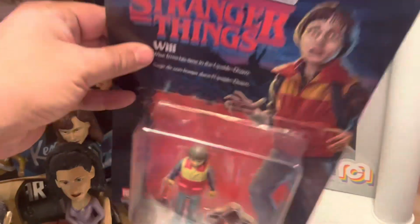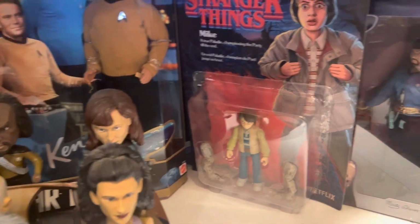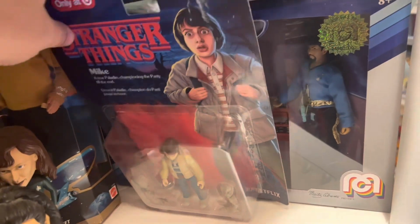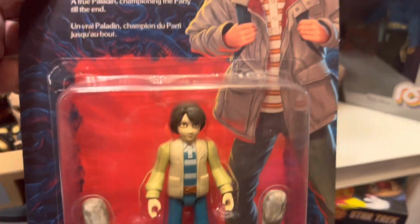All right, let's see who else we have here. We have Will, and Will is worth about $19. And then we have Mike. I think Mike was one of the latter ones released, and he's worth about $16.